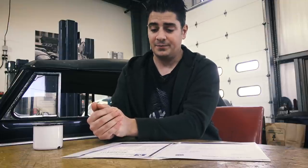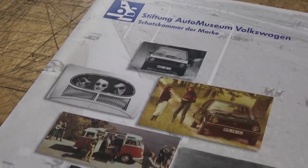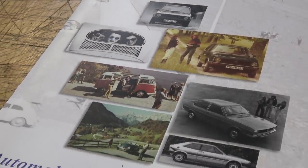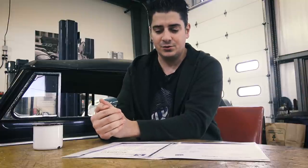Like I said, you wait a bit of time until you get the certificate. You might get lucky and get it sooner. It's pretty cool to have, and it's a good document to have with the car. When you go to car shows, you can show people, and when it comes time to sell the car, it's also cool that you reached out to the museum to get information about the birth of your car, where it was shipped to, and the features that were originally on it. So if you get a chance, definitely check that out.